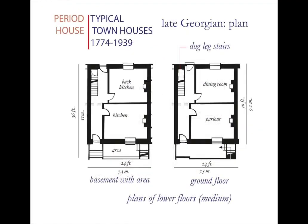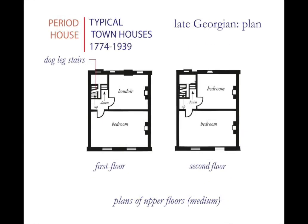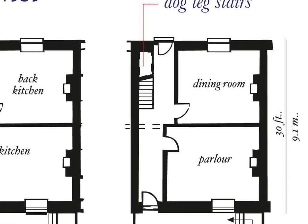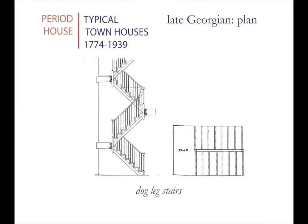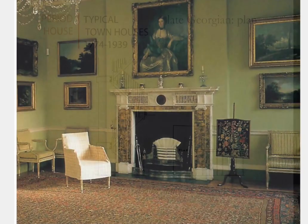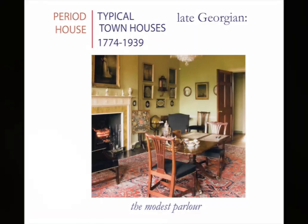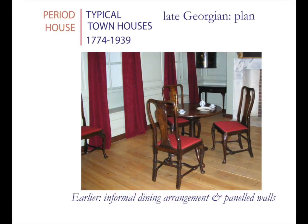The basic plan was 2 rooms on each floor, known as a pair, one behind the other. Corridor access to all rooms distinguished a medium from a small. The dog-leg staircase fitted into the more limited space of the medium. In large houses, the main reception room, the drawing room, was on the first floor, the piano nobile. Mediums had a more modest parlour on the ground floor.